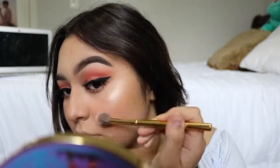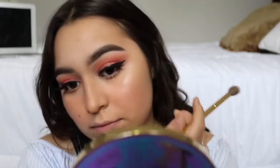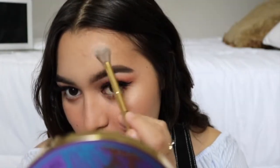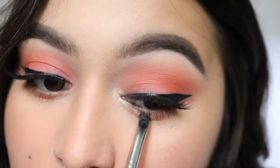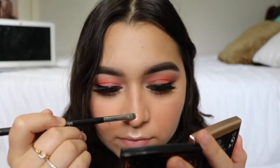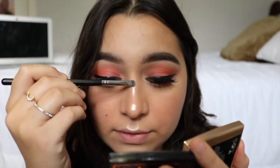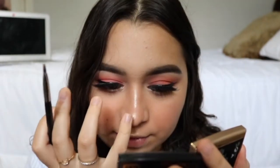I'm going to be using the Ambreezy highlighter. There she is. Rudolph the red-nosed reindeer had a very shiny nose. And if you ever saw it, you would even say it glows.